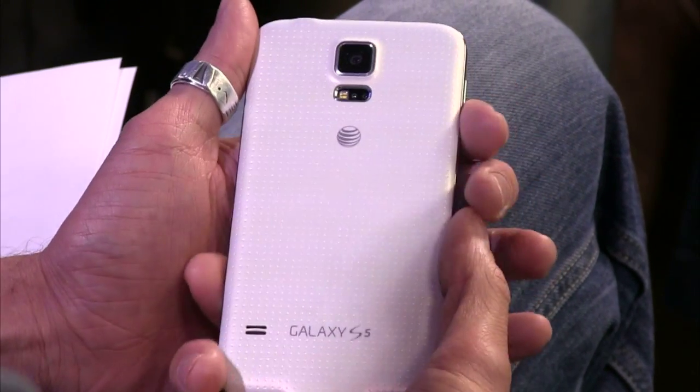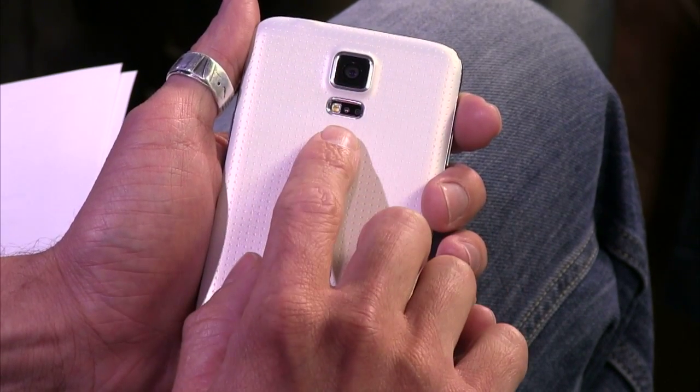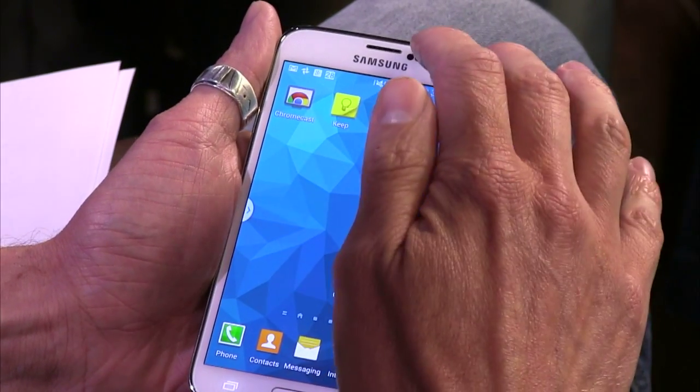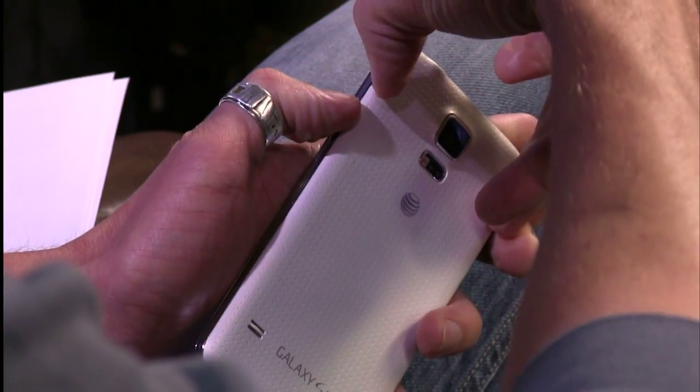16 megapixel rear-facing camera. It's actually capable of recording 4K video. Oh, cool. I have some samples we'll get to here in a second. 2.1 megapixel front-facing camera. Has a 2800 milliamp hour battery underneath here.